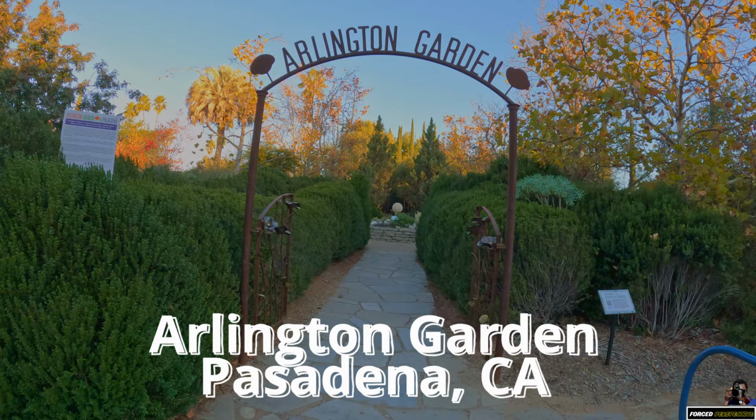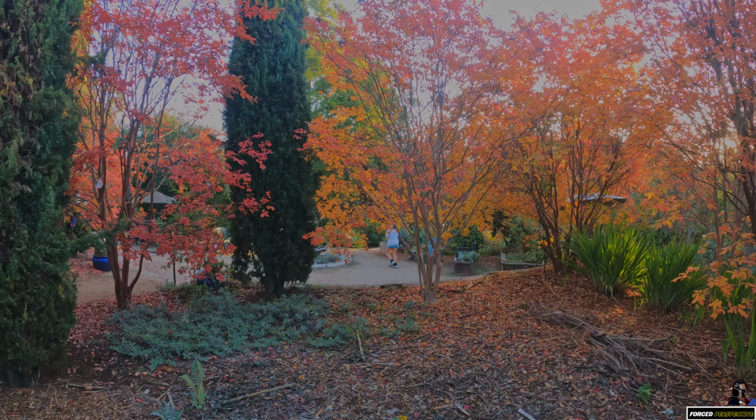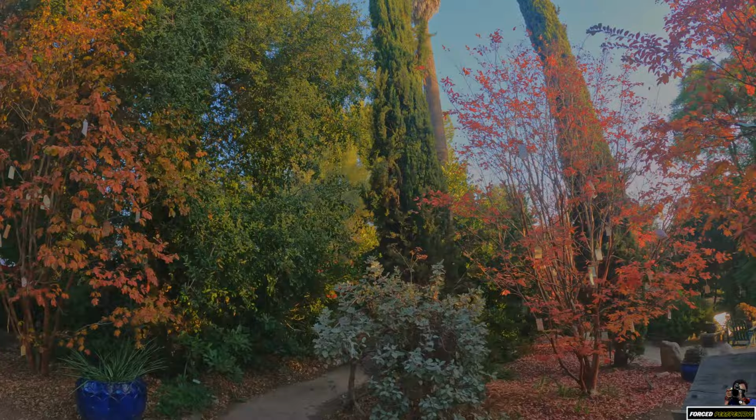So today, I'm at Arlington Garden in Pasadena, California, and I'm looking for the red whiskered bulbul. I have seen them here once before, but don't have any photos of them. So I figured today was the day.